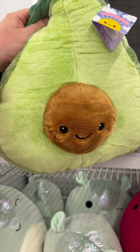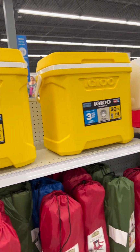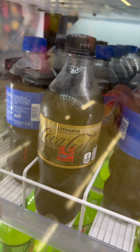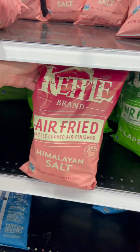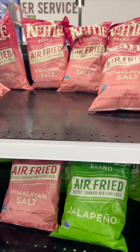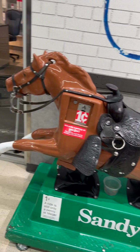It's an avocado. Thanks. They've got the Igloo coolers. They're only $27. They've got all the fun colors. Looks like they have one lonely bottle of Coke Ultimate mixed in with the Pepsi. Nothing in the Coke. I've never seen kettle chips air fried. Himalayan salt. They have the jalapeno, the salt and vinegar. She missed all the TikTok ads, apparently. Apparently.